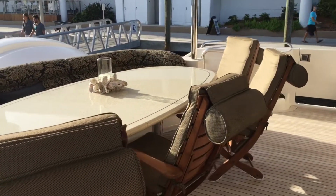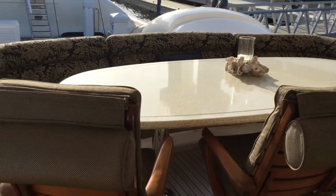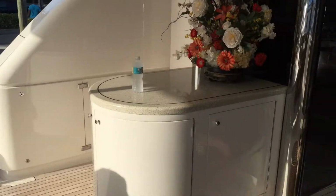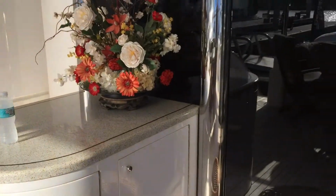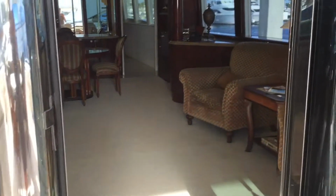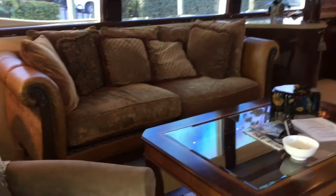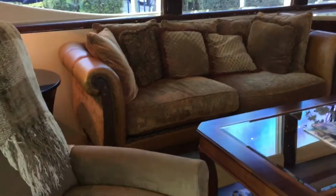So we start here at the aft deck. We have this beautiful lounge area with plenty of seating to entertain. We have a bar where you can have some cold drinks for your friends. And now we go into the salon and we have a beautiful living room with wood finishings.